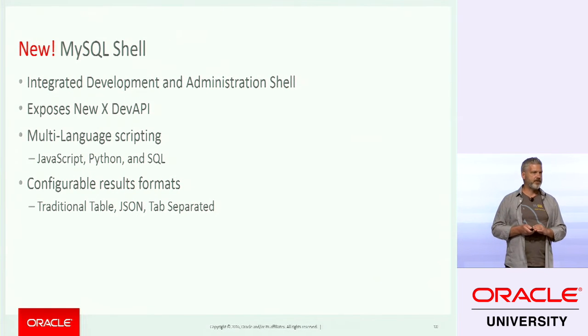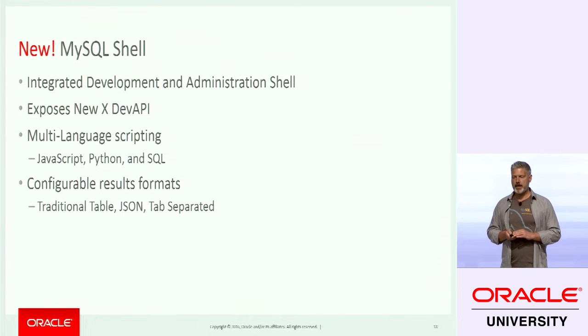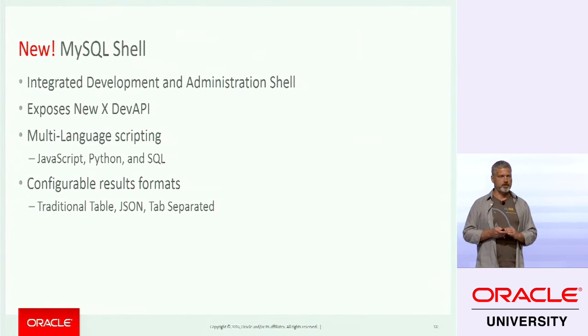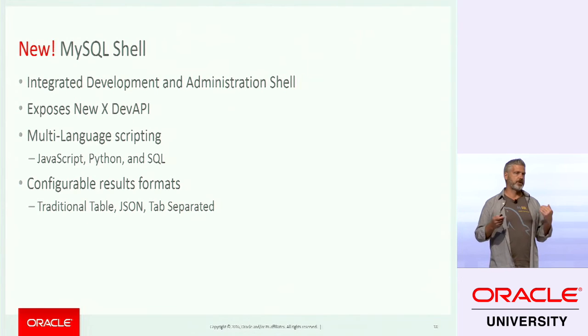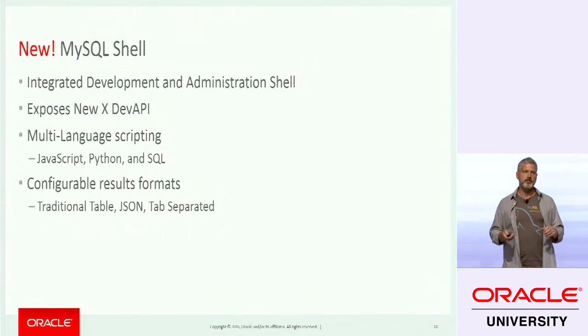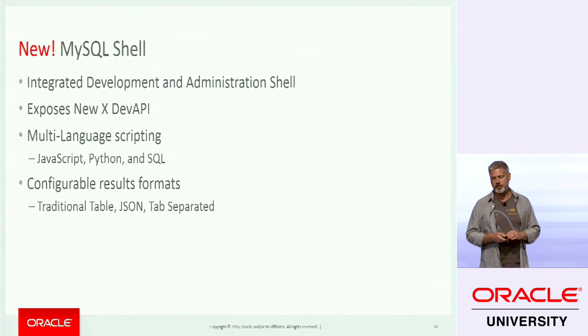And then lastly, we have the MySQL Shell. This is an integrated development and administration shell. So we want it not only to be a way to just do normal SQL or work with the data, we want it to be able to also do other things that I will just mention briefly. It, of course, exposes the new Dev API. It supports different languages like JavaScript and Python. So you can write scripting directly into the shell. Very convenient in your language of choice there.